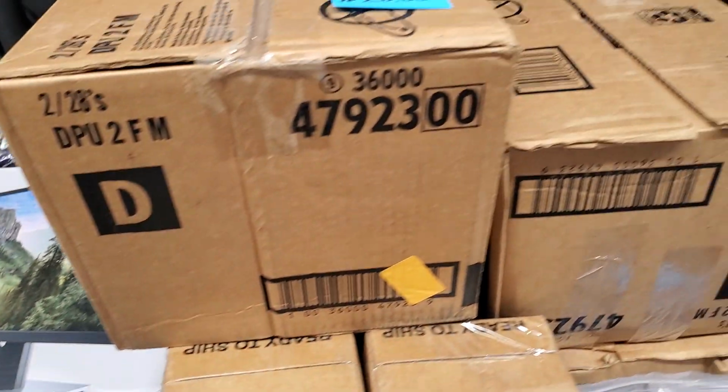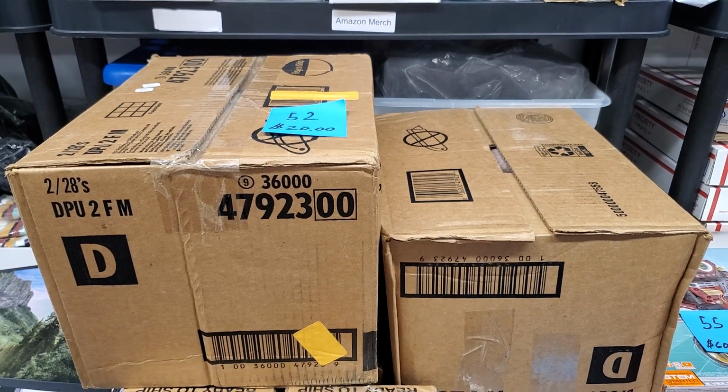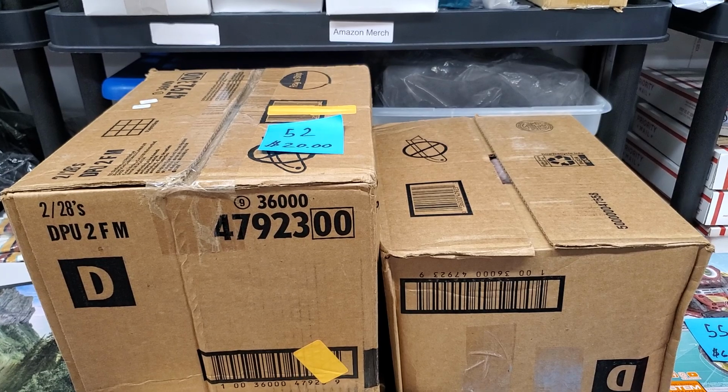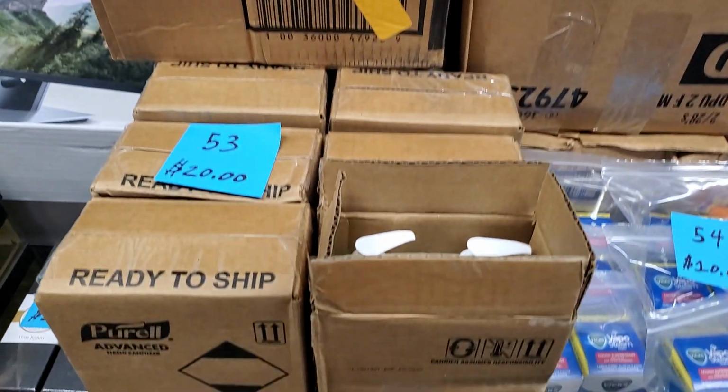Then we have the women's Depends size medium. We have 4 boxes available of those, and they are women's because they are pink in color, but they're size medium, $20. Then we have the Purell hand sanitizer.